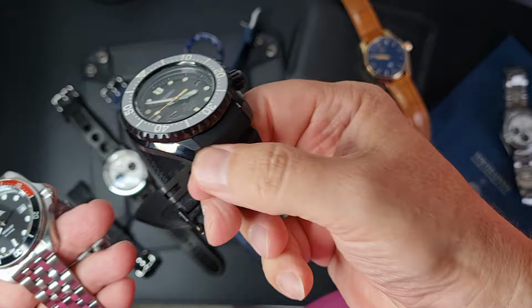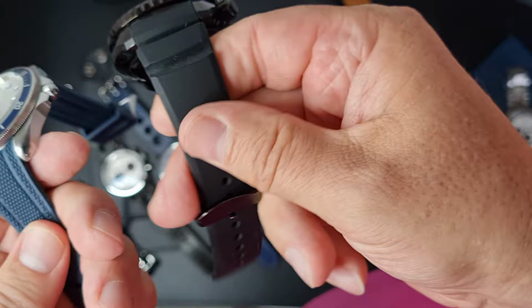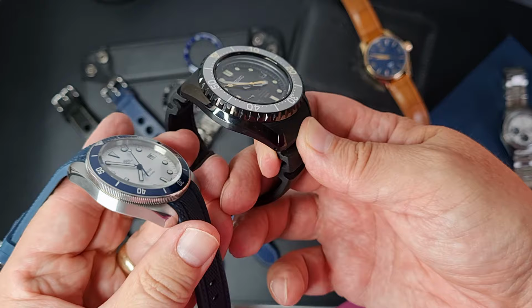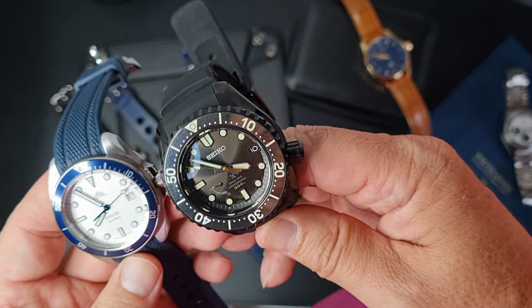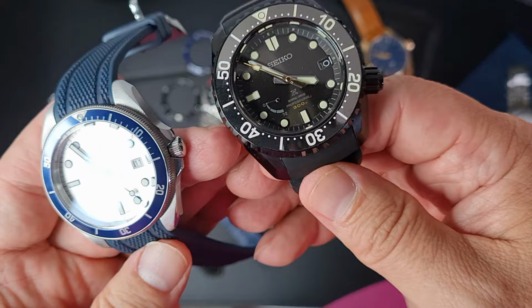Admittedly, it comes on a silicone. I would say the quality of this silicone, they are feeling different, but they are both excellent quality. The Seiko is a titanium case with a Cermet bezel, and the Leona is a stainless with a stainless bezel ring. This one is Cermet. Seiko is 300 meters, Leona is 200 meters.